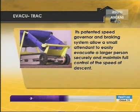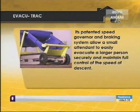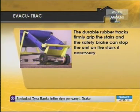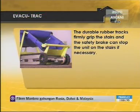So anybody can rescue anyone with this, even myself? Yes. This kind of height and this kind of weight? Yep. The maximum weight, I think, is 150 kilos. So I think 150 is not an issue.